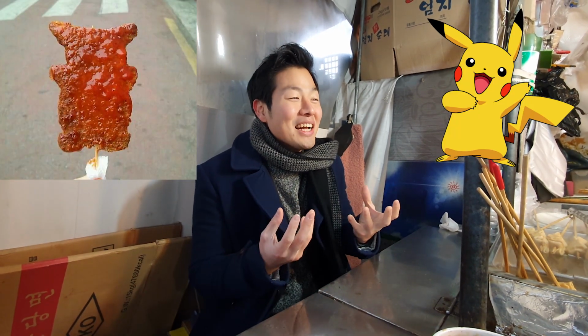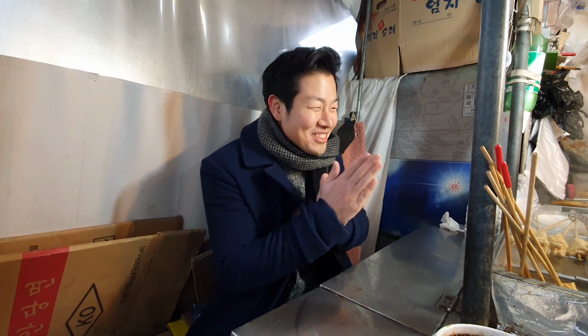When I was young, Pikachu cutlet was huge. It was like a big trend. Pokemon was huge and they made a shape of the cutlet Pikachu, and I loved it. It tastes super cheap but still tastes good. So I'm super excited. Okay, I'll tell you what to order. Just order what I get.